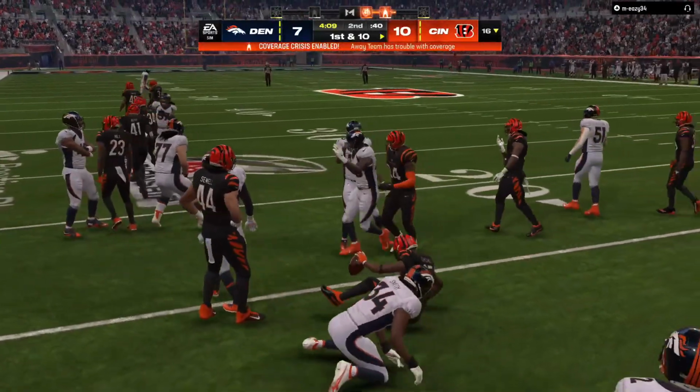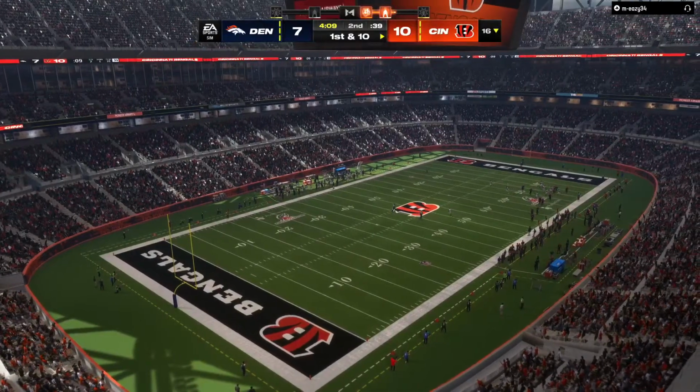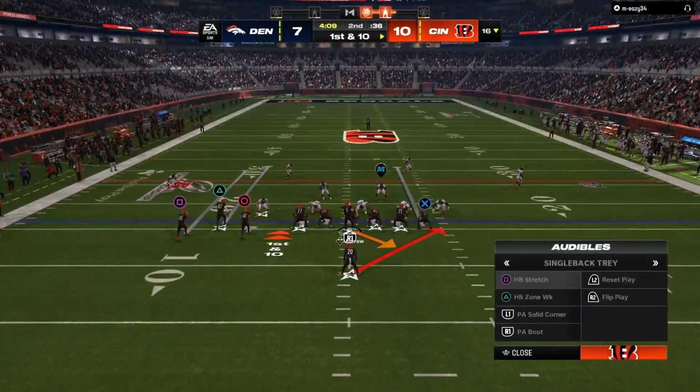Officially, that'll be marked down as just a 28-yard punt. And the Bengals take over 1st and 10. The Cincy offense about ready to go here on their next drive.